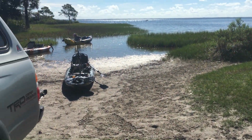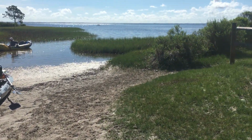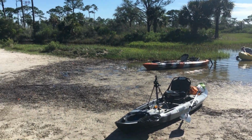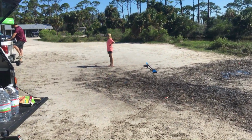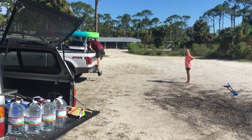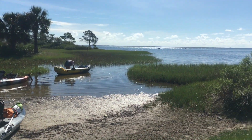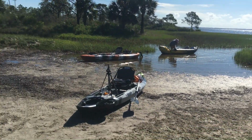Well, I got down here to the place where we put the kayak in the water, and it really is a nice place. Got other kayakers out here that are camping in their trailer, about half a mile up. I'll be going 7 miles.